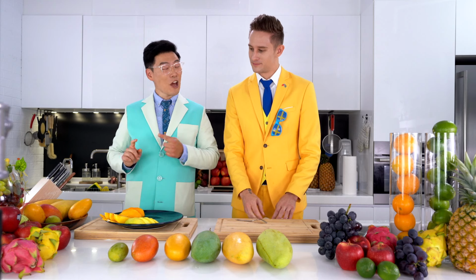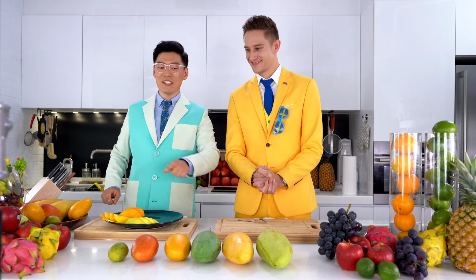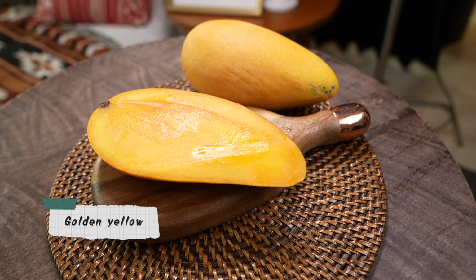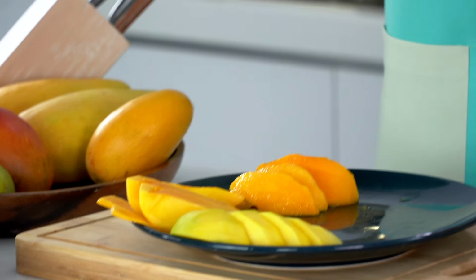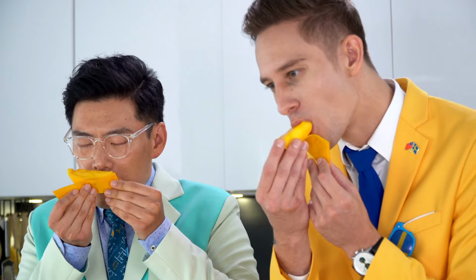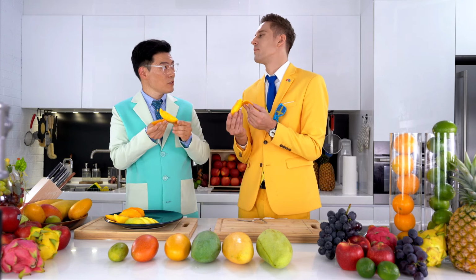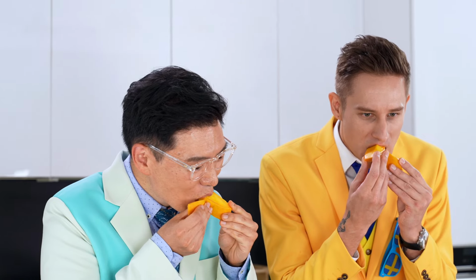Summer snow. And on to our next one, which is the 金黄, or the golden yellow mango. Golden yellow. So it's big and bright. Here's a piece for you. All right. This one is known for very creamy flesh, and it should have minimal fibers. Yeah? Okay.